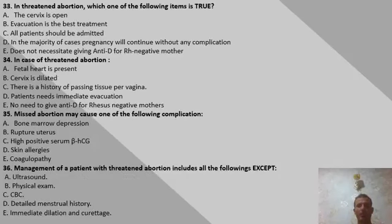Question number 33. In threatened abortion, which one of the following items is true? Cervix is open, evacuation is the best treatment, all patients should be admitted, in the majority of cases pregnancy will continue without any complication, doesn't necessitate giving anti-D for Rh negative mother. The answer is D. In the majority of cases pregnancy will continue without any complication.